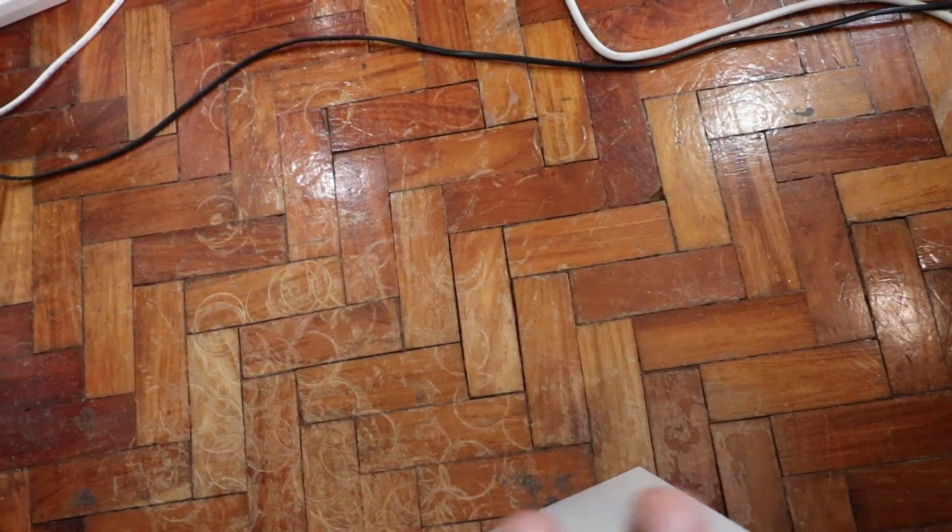This is their take on the chunky sneaker, and what I appreciated the most about the shoe is that they took a look at some of the pain points that you have with dad sneakers, with chunky sneakers, and they tried their best to address it. We'll go over those things one at a time. But first, let's get to the unboxing.